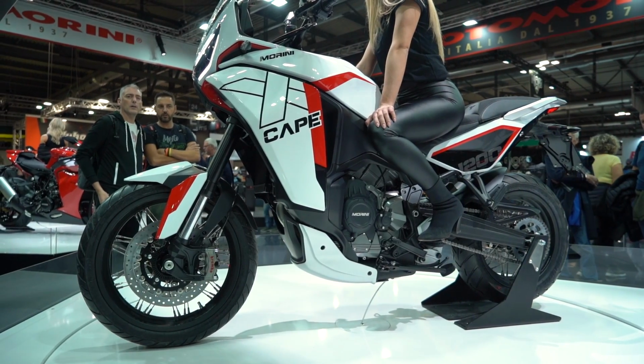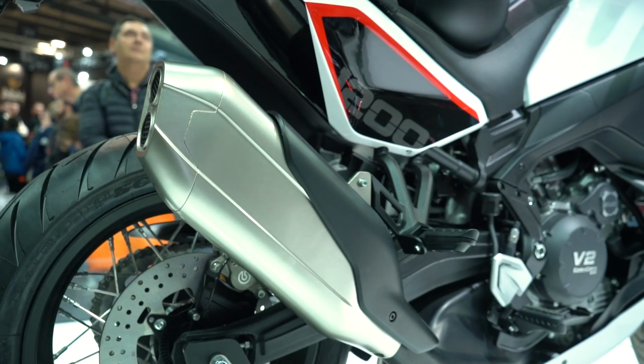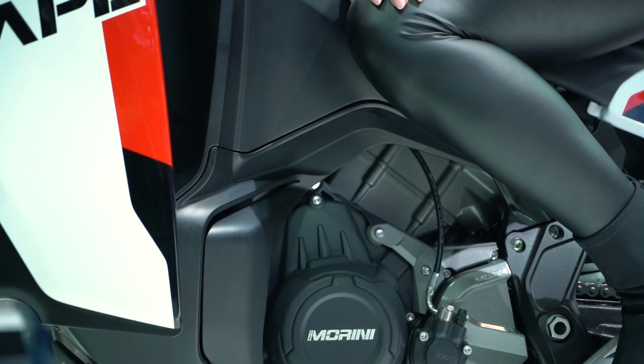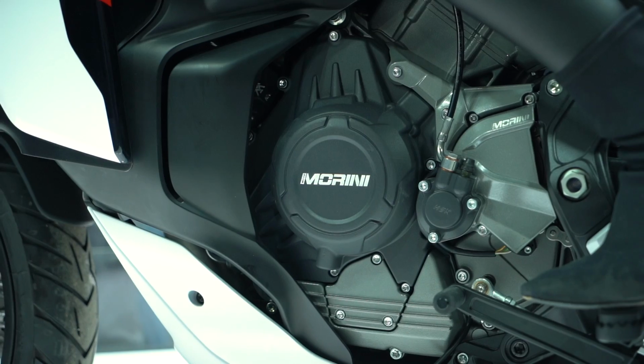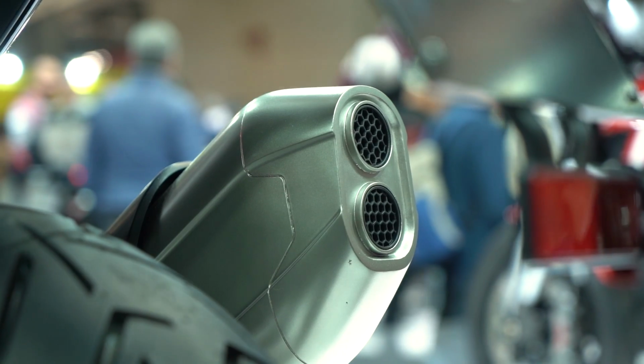It is, of course, Euro 5 plus emissions regulations compliant. That means they can actually sell it. And also they talk a little bit in the press release about it having a nice usable delivery of torque in the mid-range. Perfect for an adventure bike like this, I reckon. 125 horsepower sounds enough for sort of decent touring on the motorway and stuff like that as well. And also, I'm fully expecting it to sound very sweet indeed.